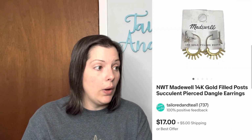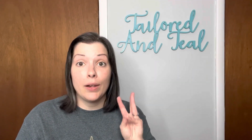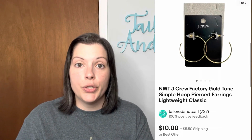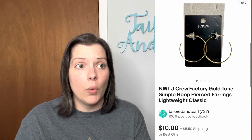It sold June 21st, and it was a pair of new with tags Madewell 14 karat gold filled post succulent pierced dangle earrings. These sold for $17. Then on July 1st, we had 3 jewelry sales. The first was a pair of J. Crew medium-sized gold tone hoop earrings. These only sold for $10, but I think they only retailed for like $15. So I had to price accordingly. I do believe that this was an offer and I still made a profit of $2.96. Then the next item on July 1st was a Madewell gold tone locket chain necklace set.